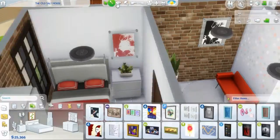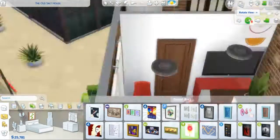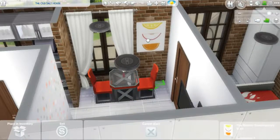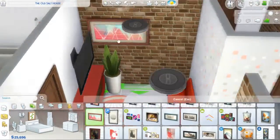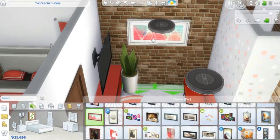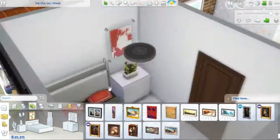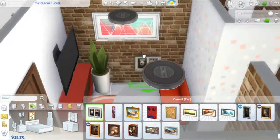You do see that we put these paintings of the BFG. Yeah, this one here that I'm moving now, the BFG. I decided to remove that from the lounge room and move it into the bedroom instead, because I thought it looks quite nice just above the side table there next to the bed.